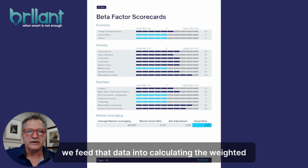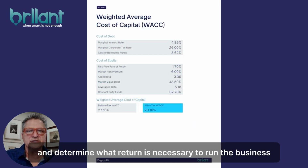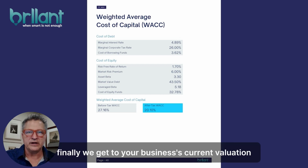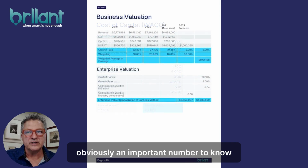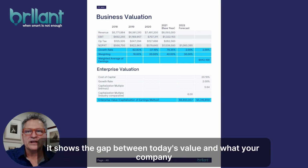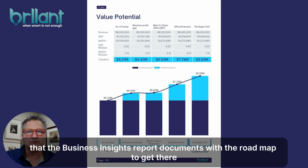We feed that data into calculating the weighted average cost of capital to determine what return is necessary to run the business at a level that provides a return over and above the cost of capital. Finally, we get to your business's current valuation. Obviously, an important number to know. What really gets our clients excited is the potential value page. It shows the gap between today's value and what your company could be worth if you make the improvements that the Business Insights Report documents with the roadmap to get there.